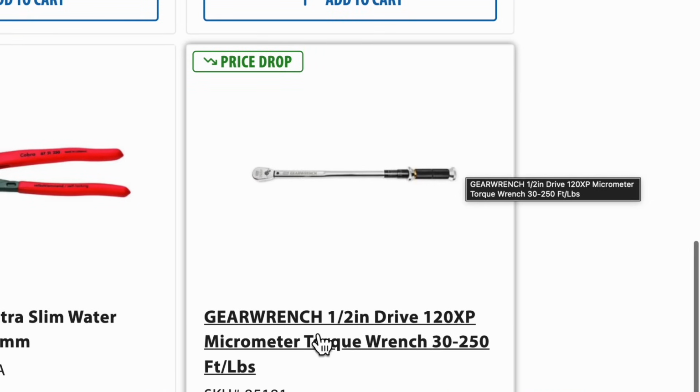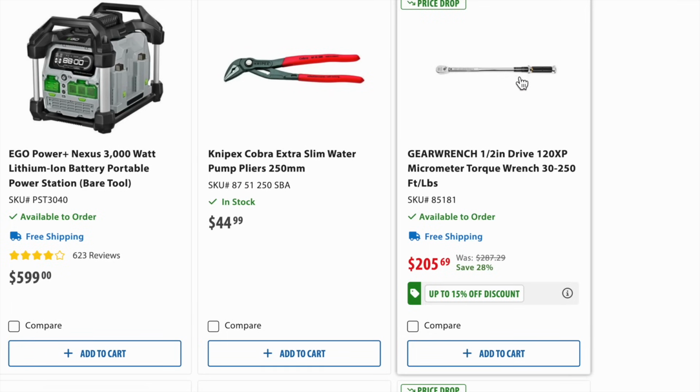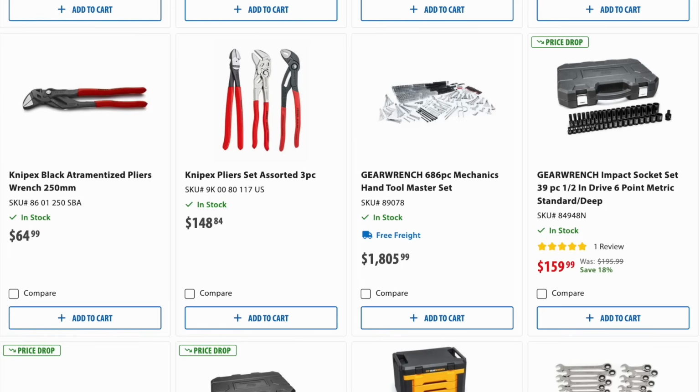We've got this GearWrench 1/2-inch drive, 120 XP, that's their new one, torque wrench. She's good for 250 foot-pounds. Its adjustment method is real slick. It's not the normal twist it and lock it thing. It's got this little collar here that you pull down, then you twist, you let go of the collar, and it locks itself.